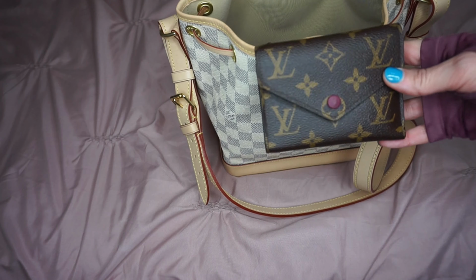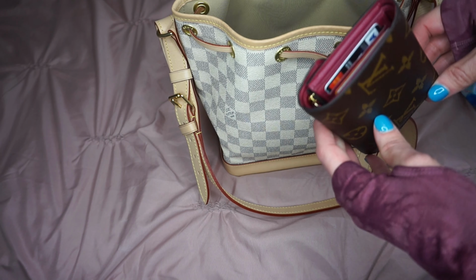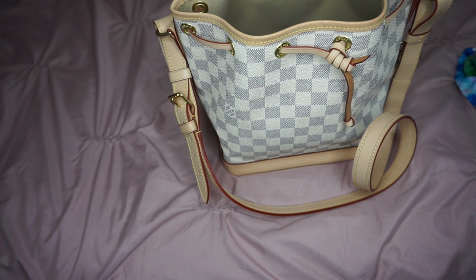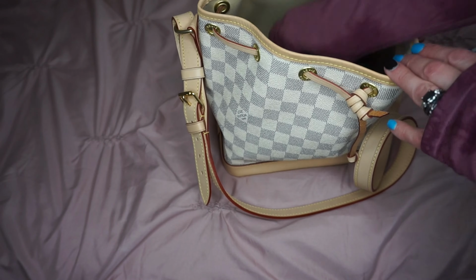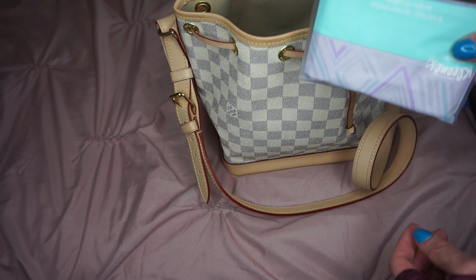My Victorine wallet. I've done a review on this and everything. It's still going strong. Great wallet. Love it. Kleenexes, you know, for kids and their runny noses.